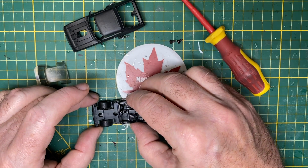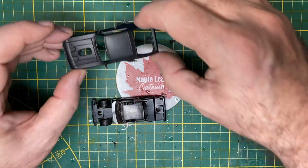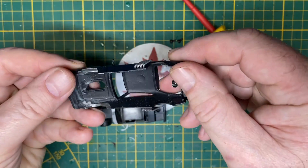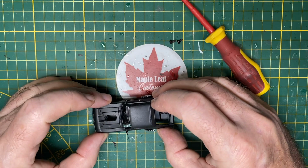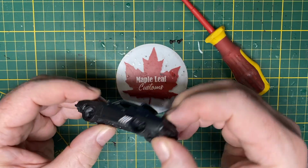I'm not nearly finished with the project yet, but I do want to put the car together at this point for the weathering so that it's all done uniformly instead of in separate pieces. I find that to be more convenient and consistent.